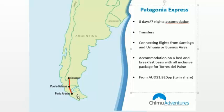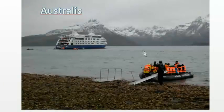If you didn't want to do an overland arrangement, there's an alternate option for getting from Punta Arenas down to Ushuaia, and this one is the Australis Cruise. Have you folks heard about the Australis Cruise, getting from Punta Arenas to Ushuaia? Okay. Yeah, I have. Oh, great.